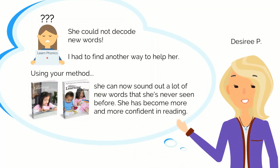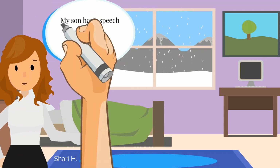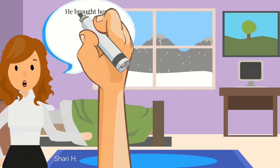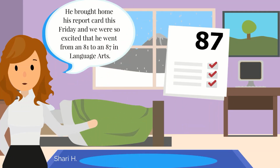She has become more and more confident in reading. From Sherry H. My son has a speech impediment, and reading is not something he enjoys. He brought home his report card this Friday, and we were so excited that he went from an 81 to an 87 in language arts. It's nice to have proof to show him that practicing his reading has rewards.